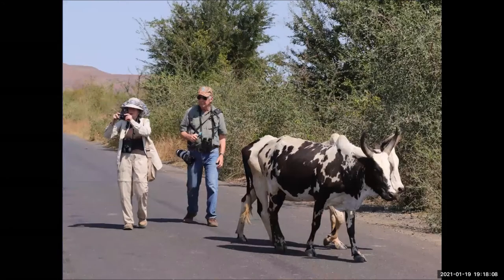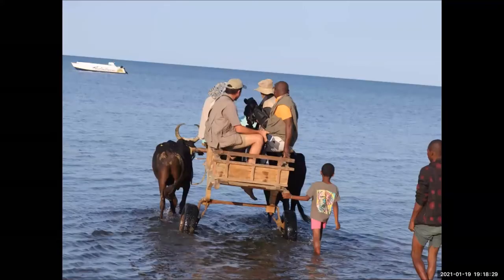So we'd also bird along the road. This is Joan and Tom, and the cattle on Madagascar are called zebu, and zebu is their beast of burden, used for everything from the dinner table at breakfast time to providing milk, meat, and also as a beast of burden.